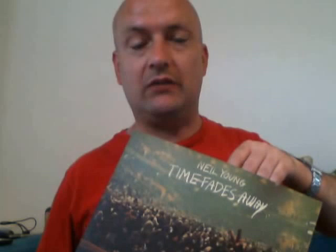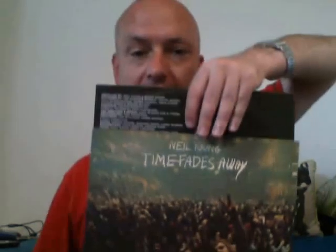As far as I'm aware, I don't think it's ever been released on CD. And it is hard enough to find, so I was very happy to pick this up. This is an original German press. It's part of Neil Young's so-called Ditch trilogy, one of that trio of very dark albums which came out in the mid-70s, which includes this, On the Beach and Tonight's the Night.